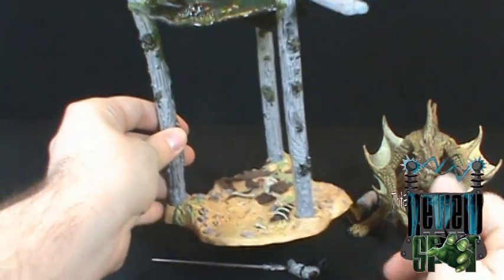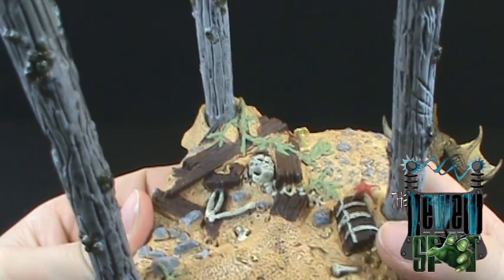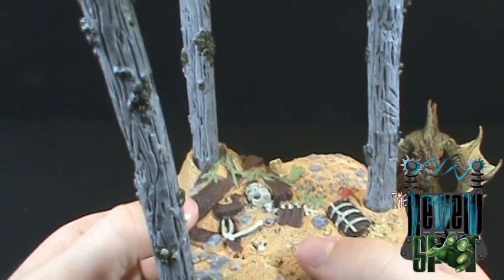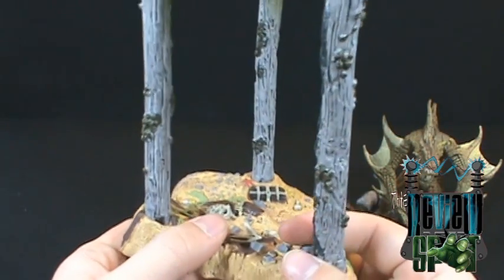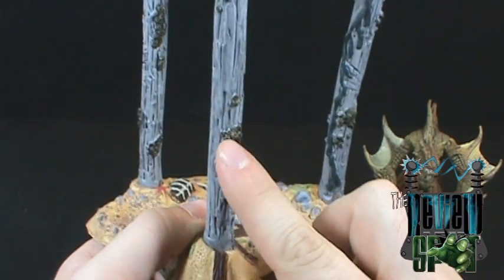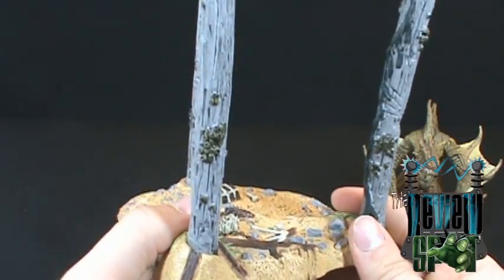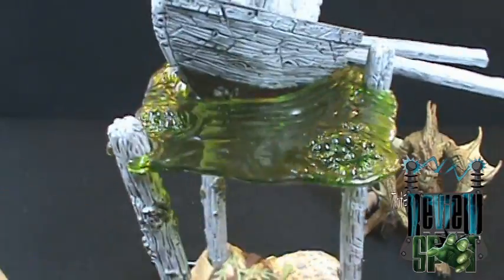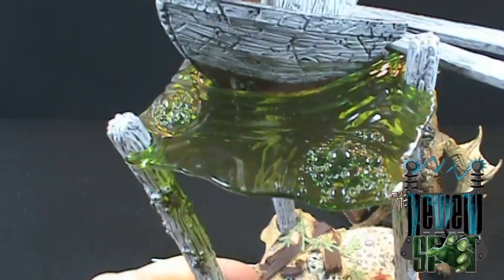Let's have a look at the actual diorama. Down below you can see, oh, there's a skull, a little treasure chest. We got starfish, some planks. Of course, got the old wooden posts here with, I guess, barnacles. Is that what they call it? Barnacles all over the wood. The wood is definitely old. And then up the top here, we've got this really sludgy swamp water kind of thing with some bubbles going on there.